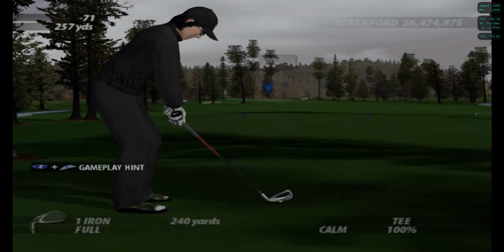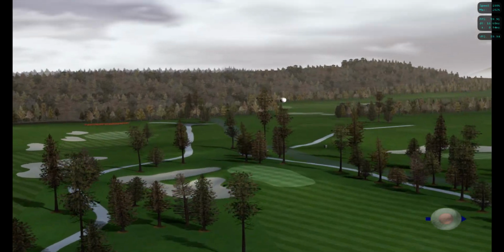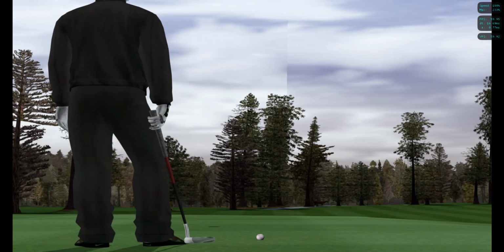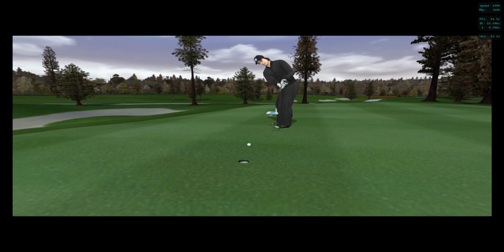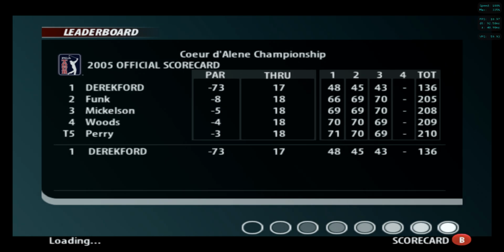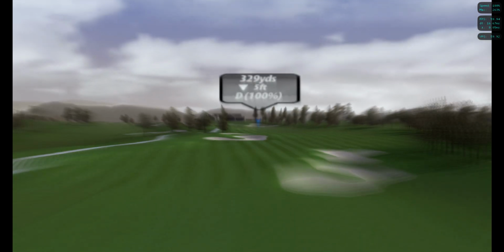The 17th is a short par 3. Looks like it's heading for the green. The final hole. If you play any slower, you'll have to join the group behind.